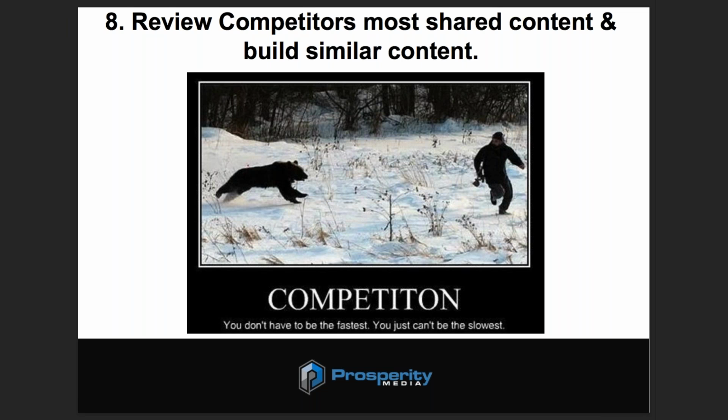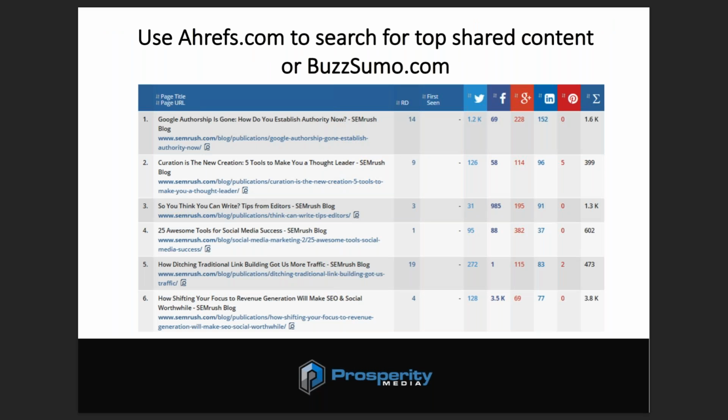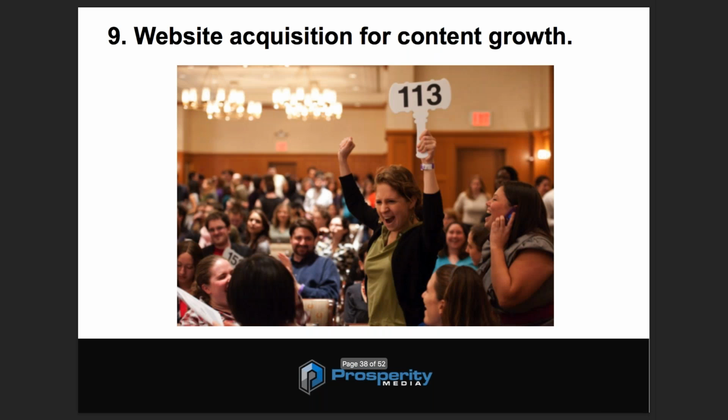Reviewing your competitors' most shared content and building out similar things. Using Ahrefs or BuzzSumo, you can basically put in your competitor's domain and it will tell you what content on their website is the most shared. You can reverse engineer what they've done from a content development point of view and build out similar content for your business.